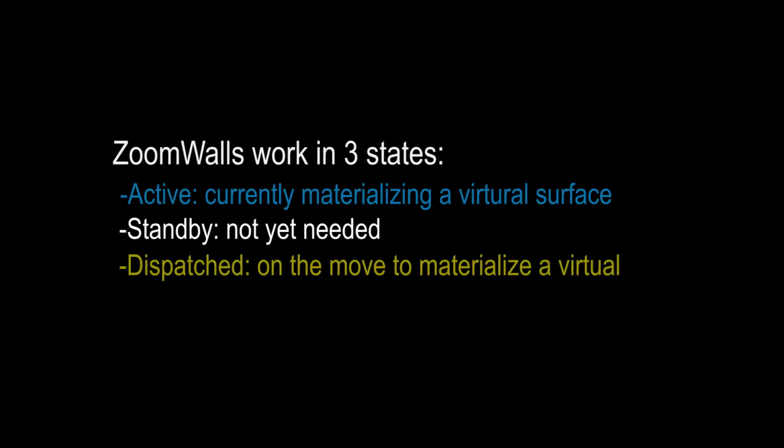Each zoom wall operates in one of three states: active, standby, or dispatched. An active zoom wall represents a virtual surface. A standby zoom wall waits to be assigned to a virtual surface, and a dispatched zoom wall is one that is on the move to materialize a virtual surface.